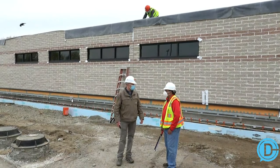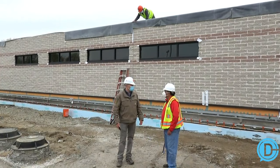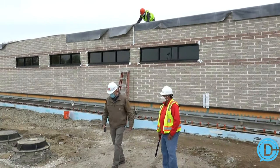So very happy. Like I said, the hospital's happy. They're having lunch now, and we're knocking the crane down. Look at it, it's already down. They already got the boom down.